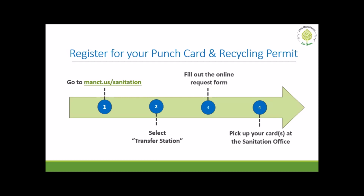First, you go to the sanitation webpage, which we've already visited. Then you select the transfer station subpage, and then scroll down to select the online request form. In this form, you'll fill out a few simple questions, and you'll be asked to upload 2 proofs of residency here in Manchester. Now, I get a lot of complaints about this.